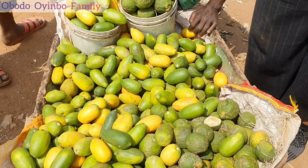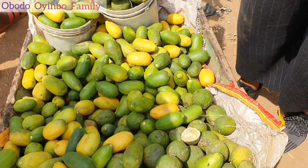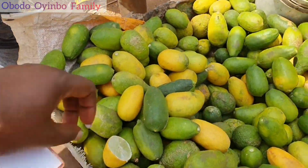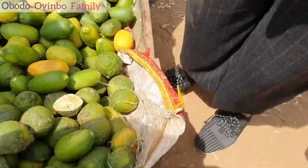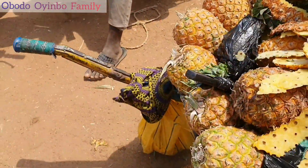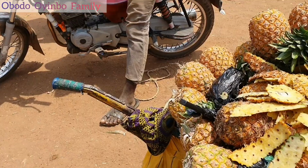And then you have lemons here. The kind of lemons they have in Nigeria, you see some of them are long, not round like the ones we have here. And then you have those ones, you see how round these lemons are. It's kind of different the way they grow. And then you have pineapples, really fresh, naturally ripe pineapples.